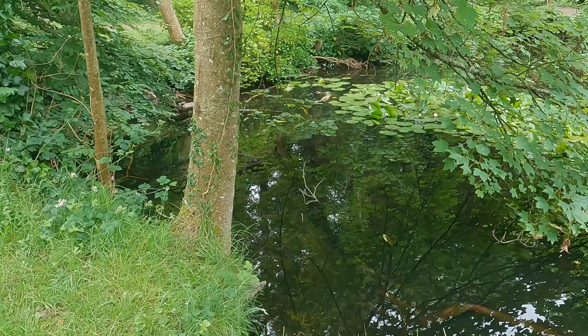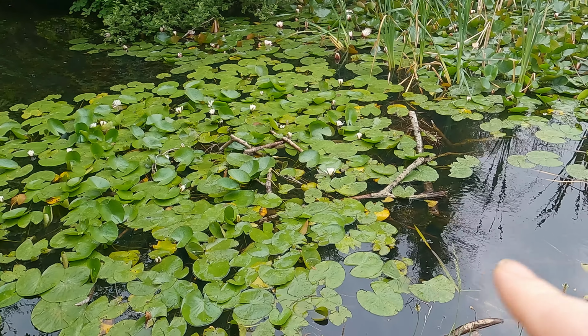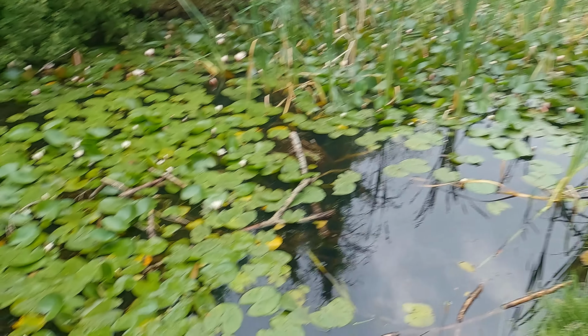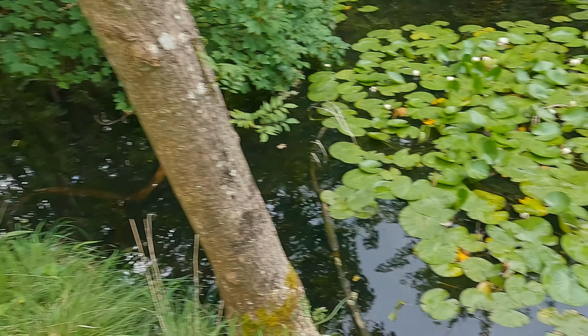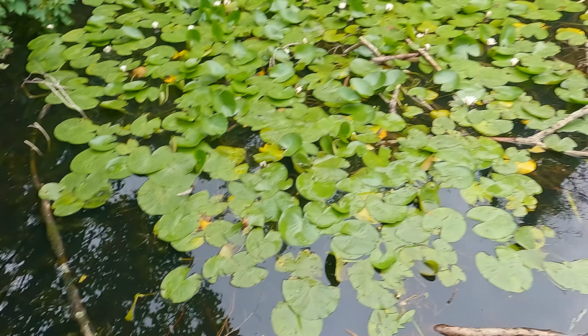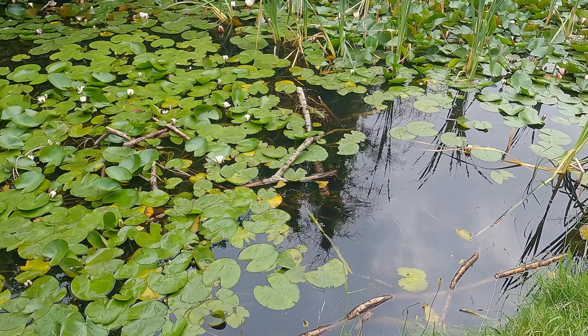Here's part of the lake, if your model is brave enough to go into it. There's some lily pads there as well. Make sure you have a CPL filter as well. I'm not sure you can see much of the reflection there. And then out. Now this looks fairly shallow, but again there's rocks, there's branches and stuff in there, so be very careful with the model.